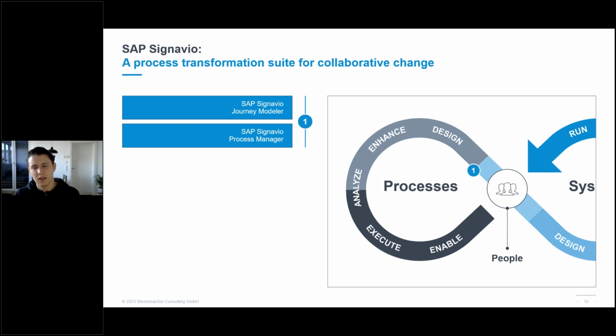So at the very beginning, we would start designing the processes. From an outside-in perspective, we would really put the customer in the very center of your transformation journey. How does your customer want to perceive your business? How does your supplier want to perceive your business? How do your employees want to perceive your business? And then we align it with the inside-out process flow, considering best practice content from SAP.